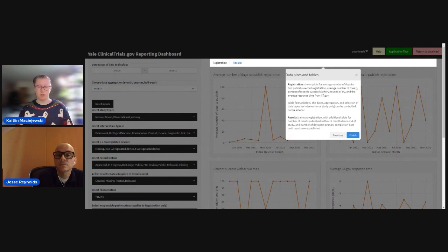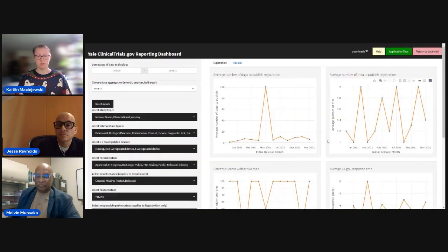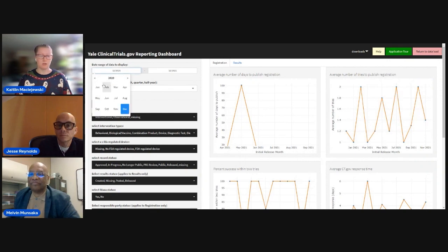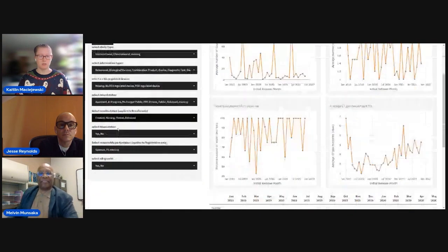The results tab has the same sort of data, but additional information for results published within 12 months from the end of the study and number of days past primary completion until the results were published. So as you can see, these are using Plotly, so the graphs you can interact with. You can change, say, the date aggregation, and things will update.